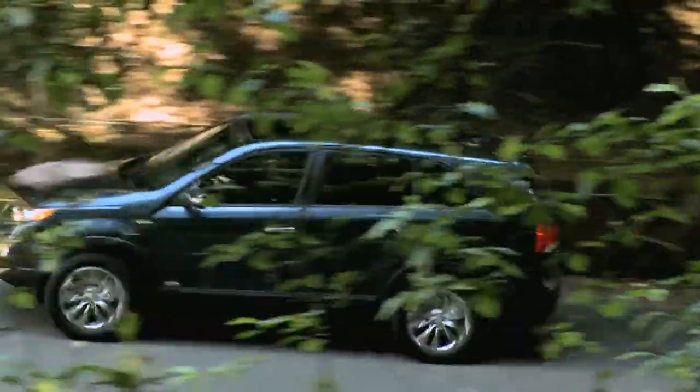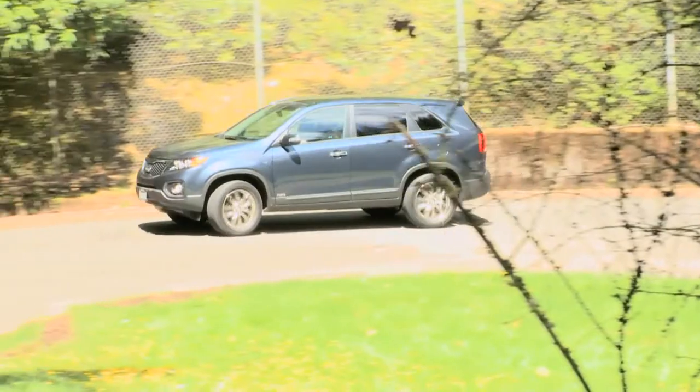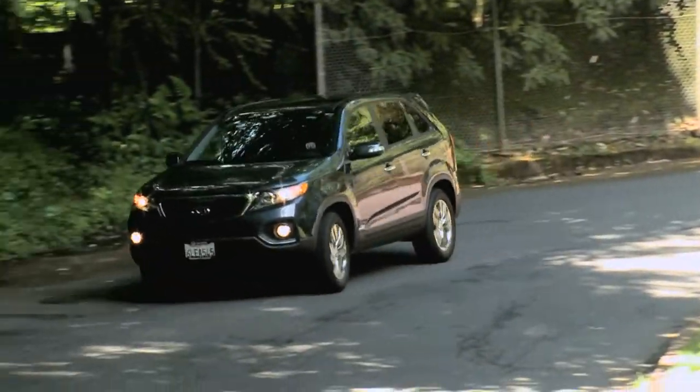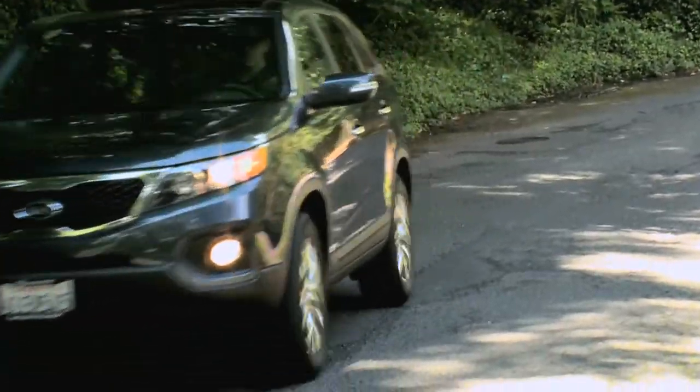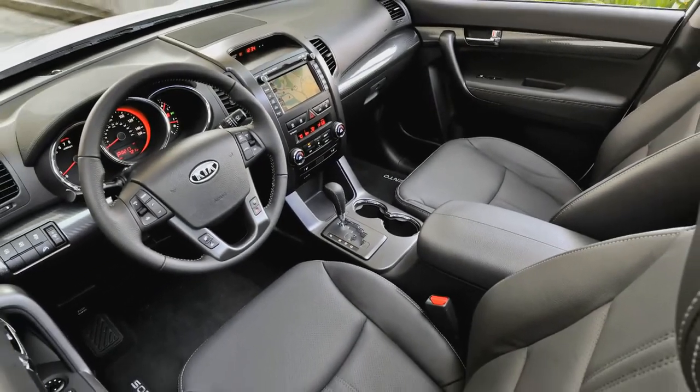The driving experience in the Sorento will really challenge your impression of Kia. The cabin is deliciously quiet, allowing you to enjoy the Infinity stereo. The steering wheel is fully adjustable and telescoping. The controls are laid out well and large enough to use while driving.